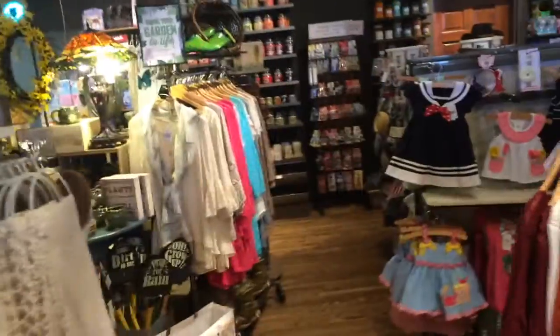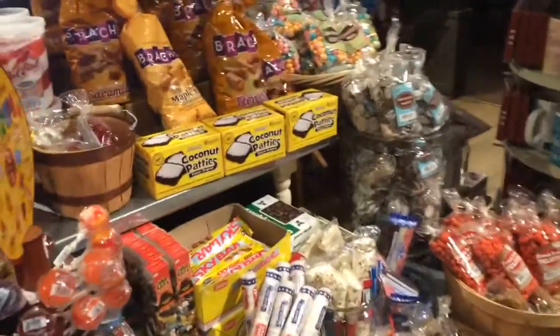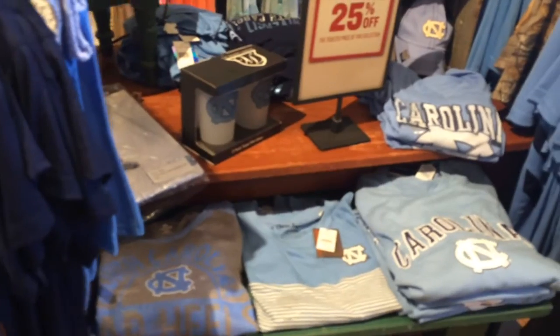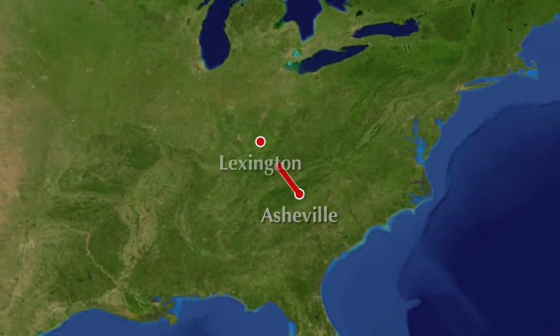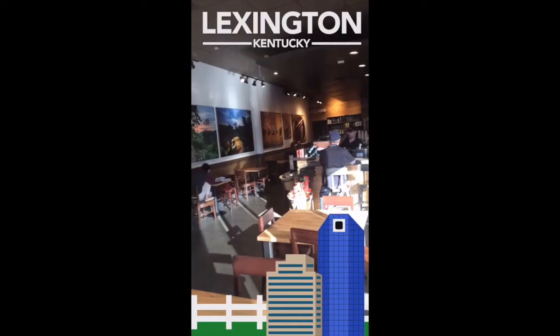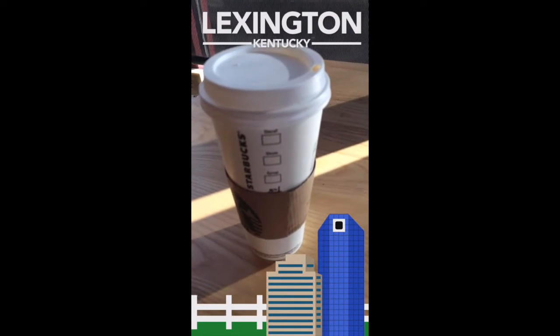Of course, it can never be a road trip without going to Cracker Barrel. I love coming in this store. Got the old-fashioned drinks and a lot of candy. My God. They got all the Tar Heel stuff, too. The only number one seed left. And, of course, my mom just had to stop for Starbucks. Shocking.